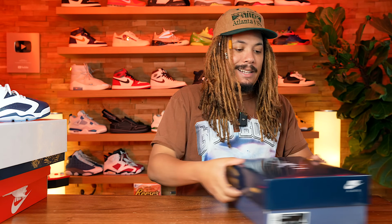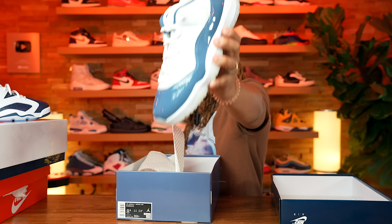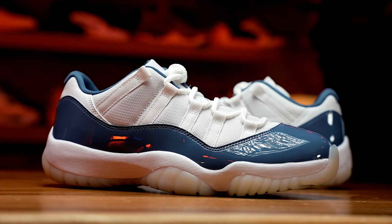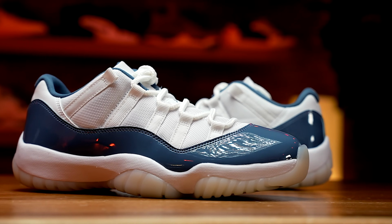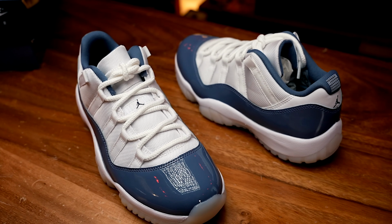And last but not least, we have another Jordan 11 low. I think this might be, off the top of my dome, guys, don't kill me, the second Jordan 11 low of this year, and that is the diffused blue. So this is the first time me seeing them right now in hand. Like, this is it. I have the box, I just looked at it with you guys, right? And I am a little bit more impressed than what the images and what I saw going in.